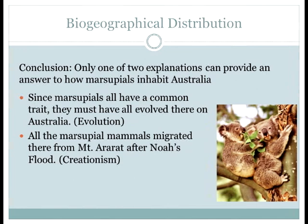So our conclusion is that the only explanation that makes any logical and rational sense is that all marsupials that are on Australia evolved from a common ancestor. That's why they all have that common trait of a pouch and of being marsupial. And that is one of the best evidences for evolution.